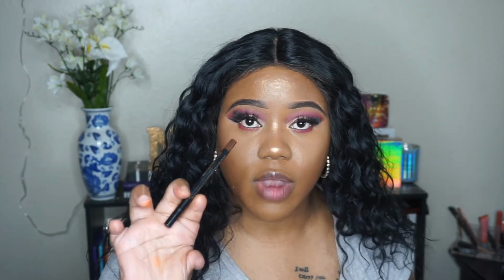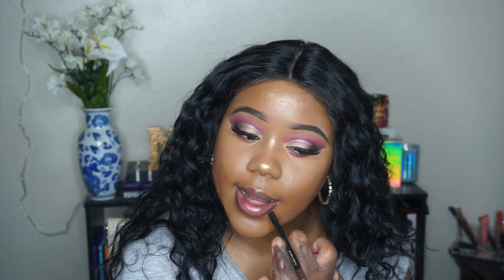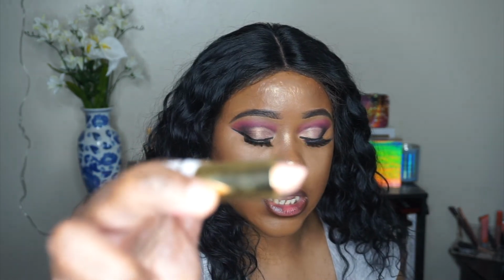And for lips, I'm going to use the Pat McGrath liner in the shade Ground Control. For lips, also black owned, I'm using the lipstick in the shade Socialite by Colored Raine. This is how light it is.